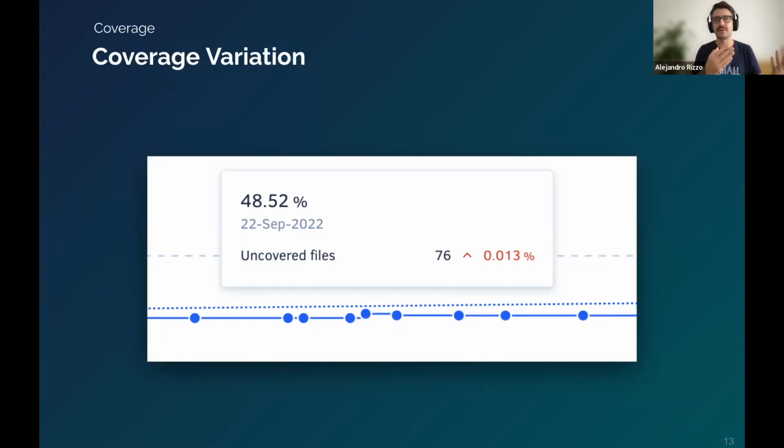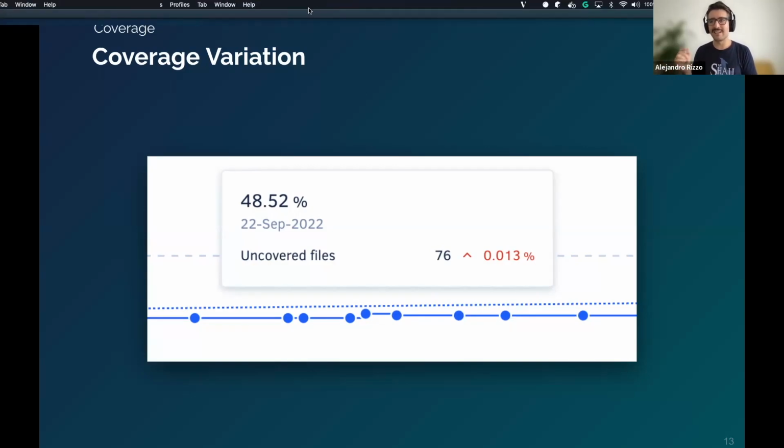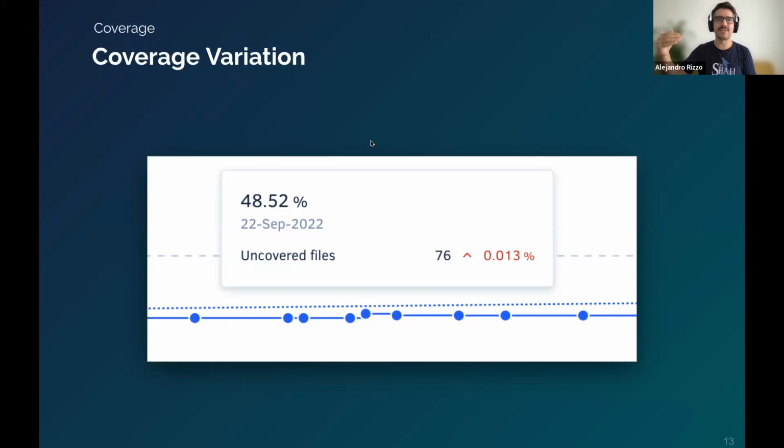If, for example, in this case, this is decreasing by a really small percentage because the uncovered files went up a really small percentage, right? So these are the little things that, one on top of the other, many times are degrading or improving our coverage overall in our repository. And this made it even easier to understand what is a good PR and what is a not bad, but not entirely perfect PR, right? When we want to improve our code coverage.